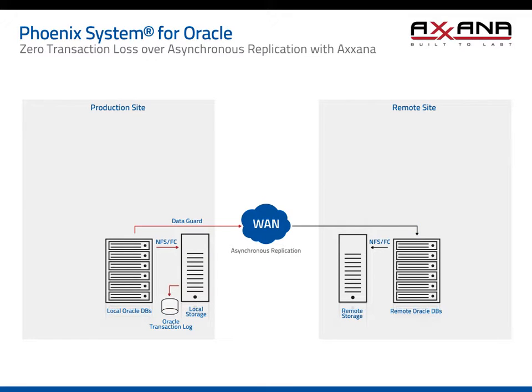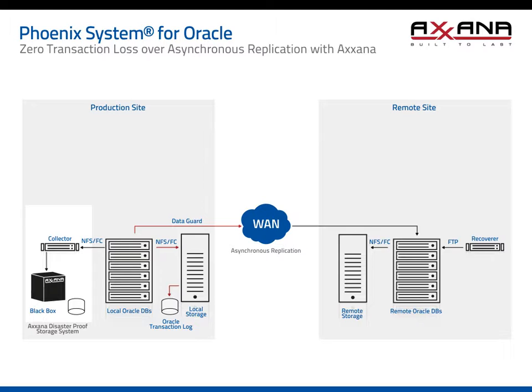To protect the lag, those transactions that are lost in the asynchronous replication scenario, Axxana developed a system that is based on a rigid, disaster-proof storage device similar to the black box on an airplane. Introducing the Phoenix system for Oracle. The Phoenix black box preserves the latest Oracle transactions that were not yet transferred to the remote site.